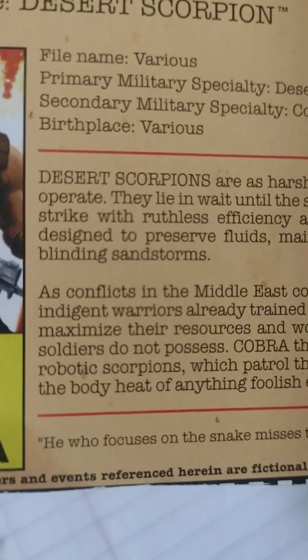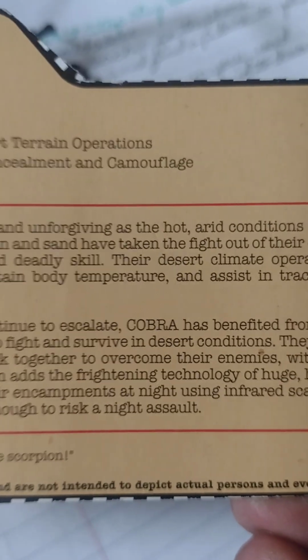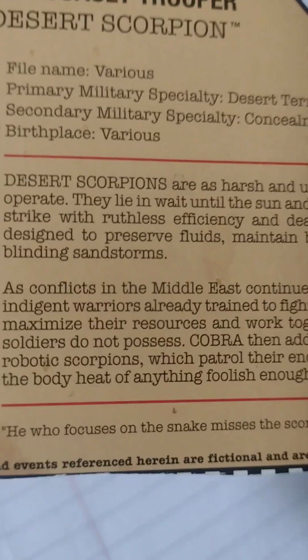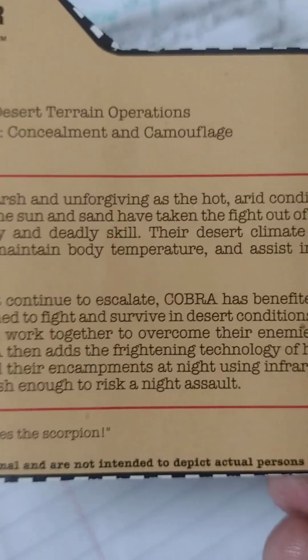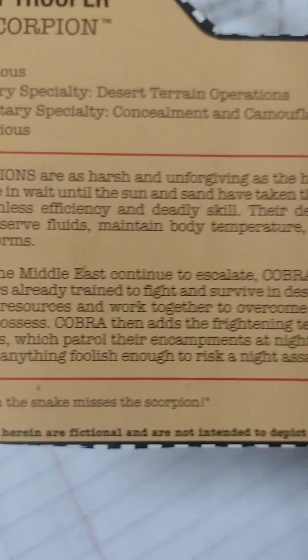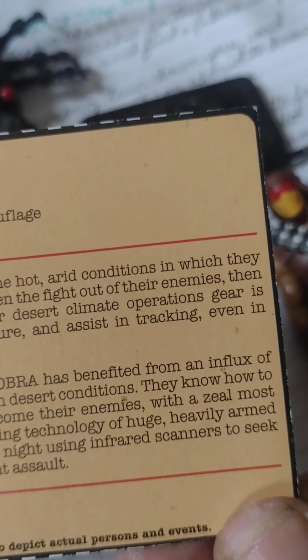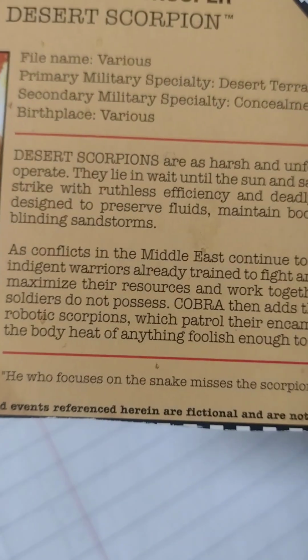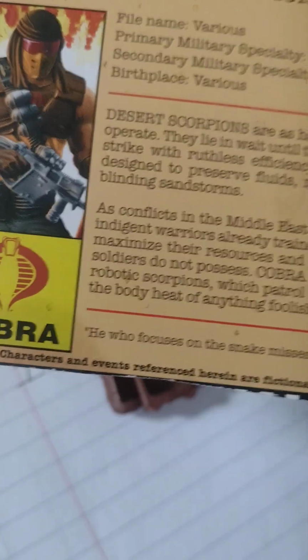They know how to maximize their resources and work together to overcome their enemies, with a zeal most soldiers do not possess. Cobra then adds the frightening technology of huge, heavily armed robotic scorpions which patrol their encampments at night using infrared scanners to seek the body heat of anything foolish enough to risk a night assault.